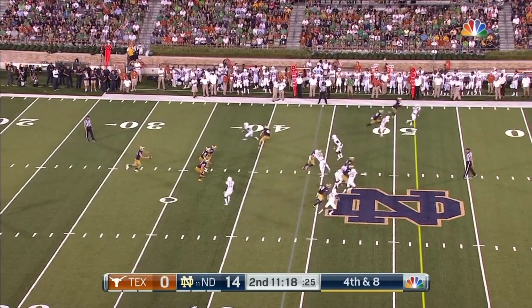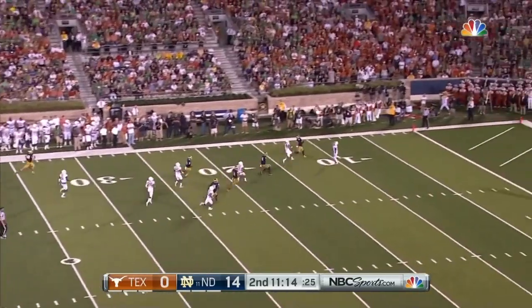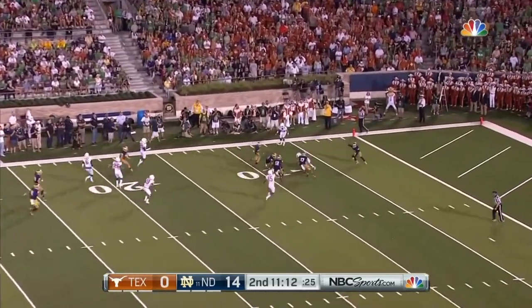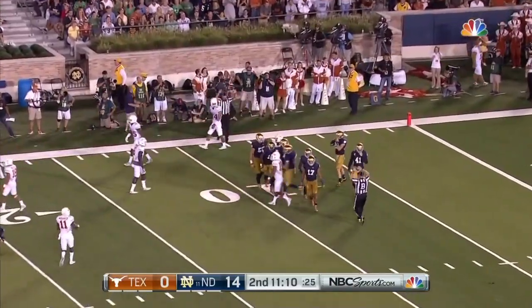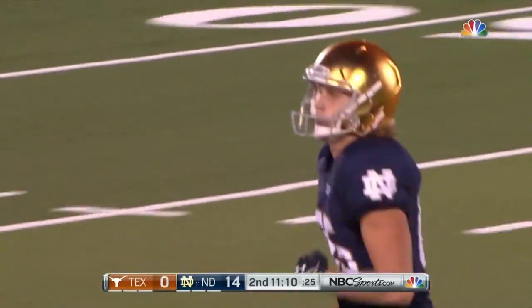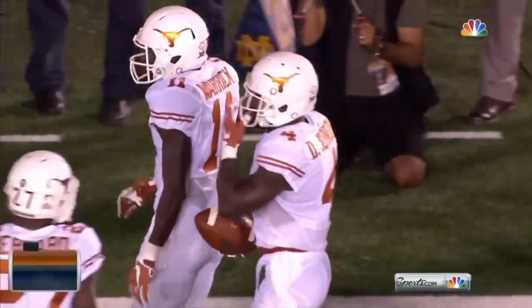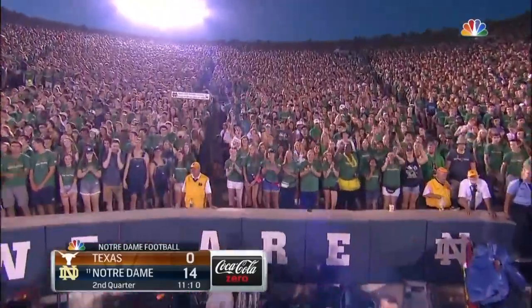So on 4th and 8, Notre Dame forced a punt. And Tyler Newsome, who's got a huge leg, driving back Johnson inside the 10. So that is an example of what Tyler Newsome is capable of. 48-yard punt, but it was the hang time there that was really impressive. Longhorns in another hole when we come back.